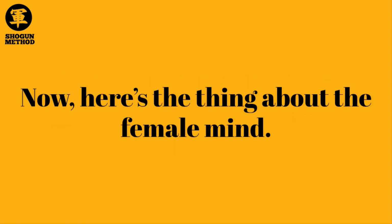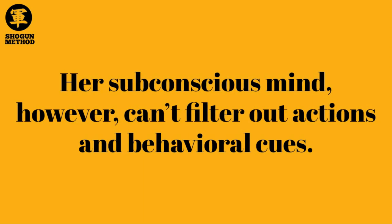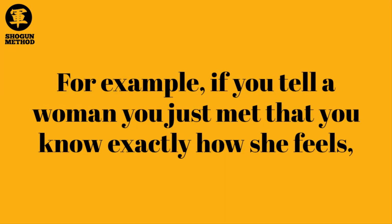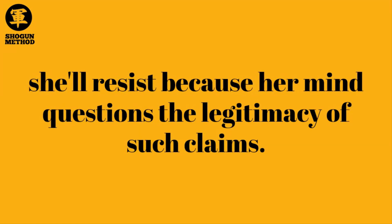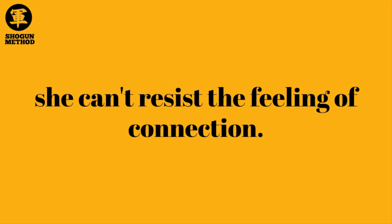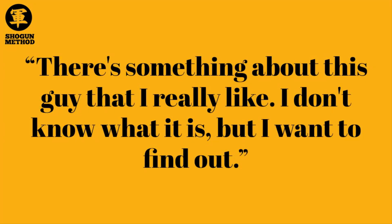Now here's the thing about the female mind. Her conscious mind can filter out words implying familiarity, rendering your words useless. Her subconscious mind, however, can't filter out actions and behavioral cues. It's just not programmed that way. For example, if you tell a woman you just met that you know exactly how she feels, she'll resist because her mind questions the legitimacy of such claims. However, when you subtly imply familiarity through your actions, such as mirroring hers, she can't resist the feeling of connection. Because deep inside she'll think, there's something about this guy that I really like. I don't know what it is, but I want to find out.